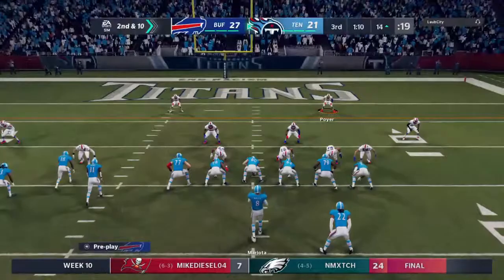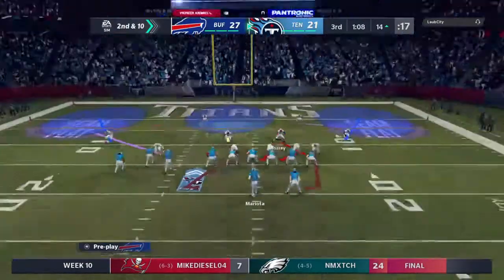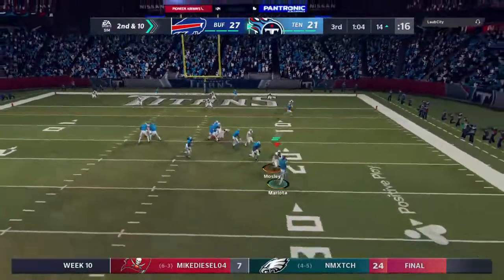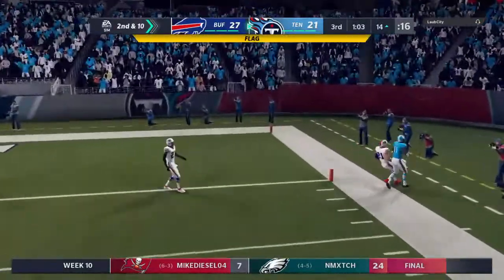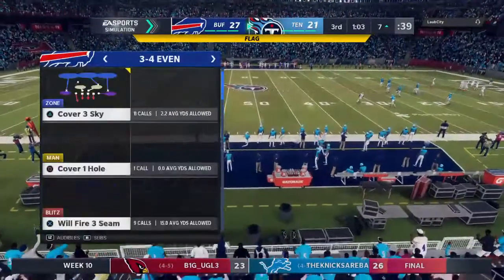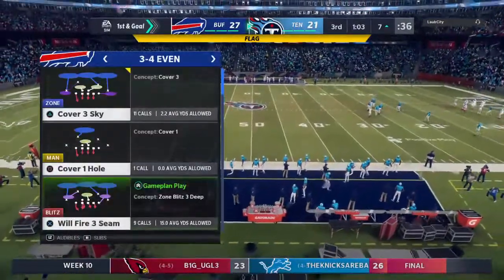3rd quarter on a Monday night with a 2nd and 10 coming up. They go play action. Mariota sliding out of the pocket. Pass incomplete, but the flag in the backfield, and this might be a roughing call. I think you'd agree that looked like the right call from up here.